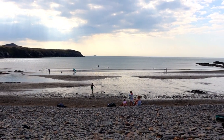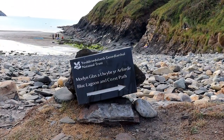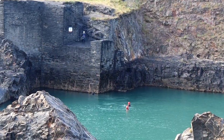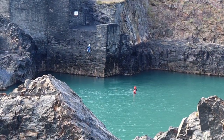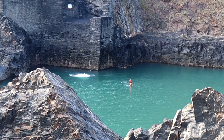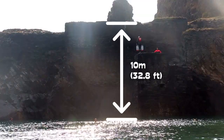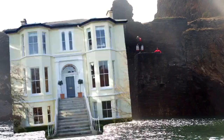The Blue Lagoon is an old slate quarry that has been flooded by the sea. It's 25 metres deep and popular for tombstoning. Everybody else was jumping in with wetsuits and a helmet, but that's not how I roll. The lowest two jumping platforms are about 5 metres and 6 metres high. The highest platform is 10 metres high. For reference, that's the height of a 3-storey house.